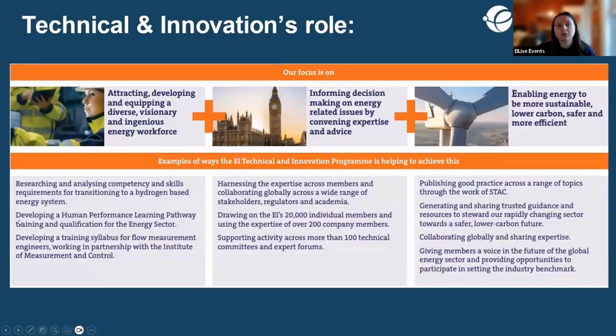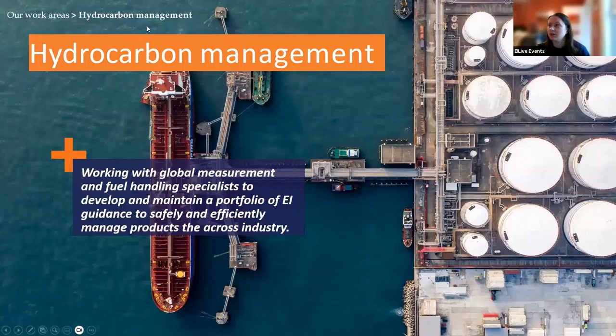The Technical and Innovation Programme produces good practice guidance, and this is developed via committees made up of subject matter specialists. There are 30 plus projects commissioned each year and hundreds of published documents on the EI publication site. The topics vary from aviation to environment, as well as many others.